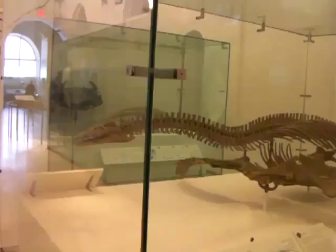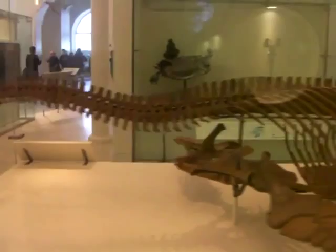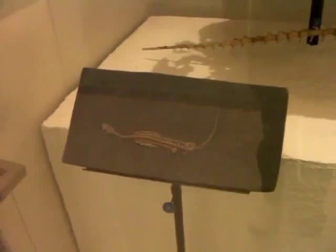I'm pretty sure that's a Cryptoclidus and not an Elasmosaurus. That's not a turtle. Whether it's actually related to a turtle or not, I don't know. But I do know it's from the order of Placodontia. And over here is Placodus itself. It's a chubby marine reptile that kind of looks like a manatee.